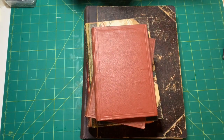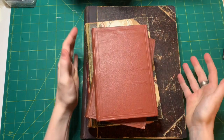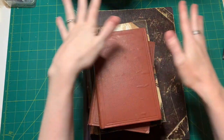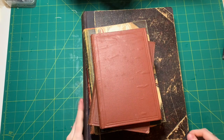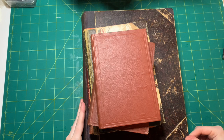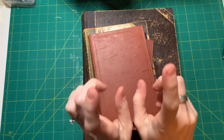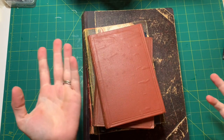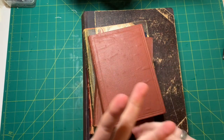Hi guys, I am back with yet another haul, but this is a very special haul because it's all old and all unique. As you know, today was my first day off this week, and I did not get my ducks today. However, I got a shipping notification yesterday, and they're supposed to be here tomorrow morning, so fingers crossed.